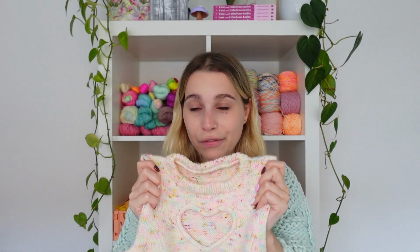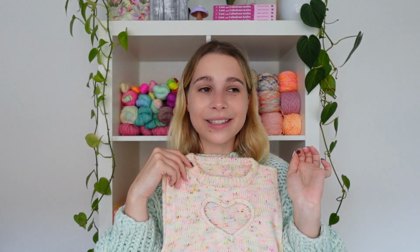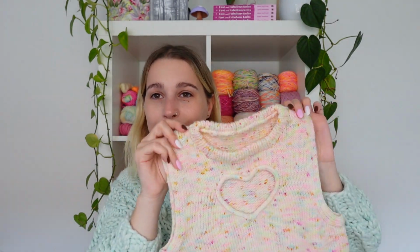Yeah, anyway, I haven't been able to wear it yet because it basically got cold as soon as I finished it, but we'll have it for next summer. It's definitely a little bit more, you know, it's not like spicy. Like this cutout is well above my bust area. But I don't know, just the idea of having a cutout in the middle feels a little bit scandalous. I don't know. But it's giving Sabrina Carpenter vibes, which I absolutely love.